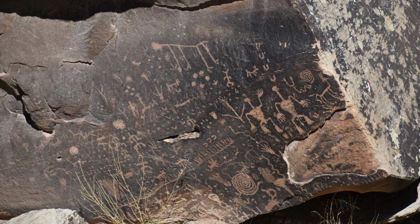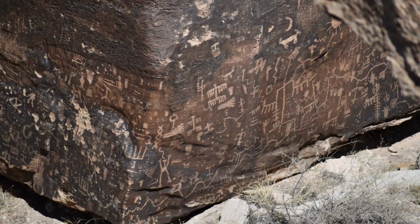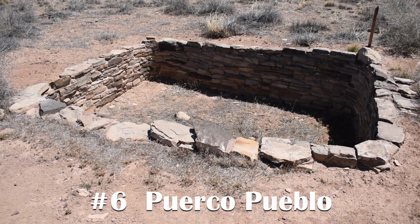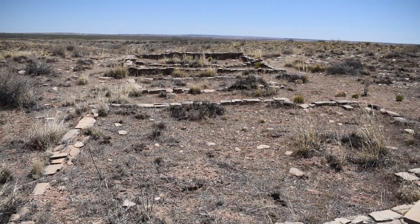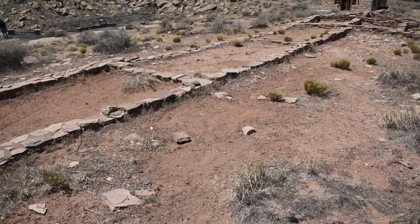The earliest humans who lived in the park came here about 8,000 years ago. They built pit houses around 2,000 years ago. Later inhabitants built pueblos. They left around 1400 CE.